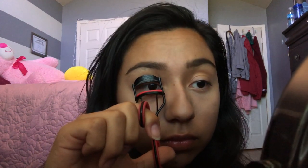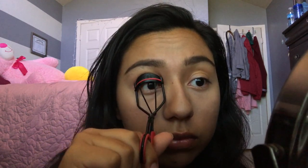Then I'll be curling my lashes. And yeah, you'll see the difference in a bit. You see? That's the difference.